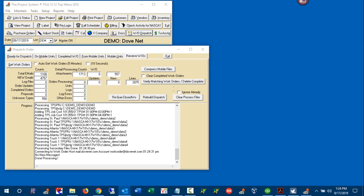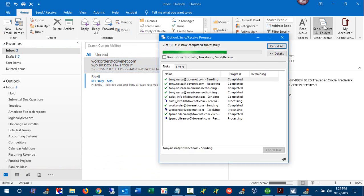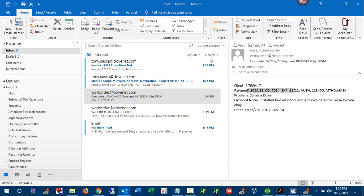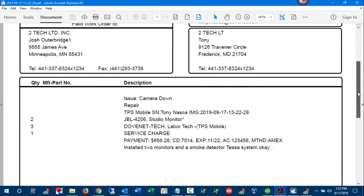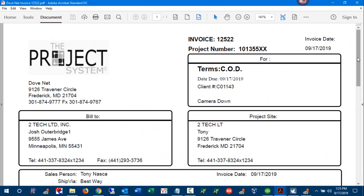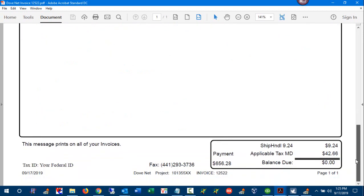Now if I bring up my email system, like so, and I do a send receive, you'll notice we have the initial email that goes out saying that the customer paid by credit card. That's going to the client. And then we have a status change message because it's going to be for invoice approval. And then we have a copy of the actual invoice with the signed work order. So if I double click on here, there's your work order like so. And then I have my invoice like so. And notice it included the TPS, but it also included the credit card payment like so. And at the bottom of this, we have a $0 balance because we collected this payment like so.